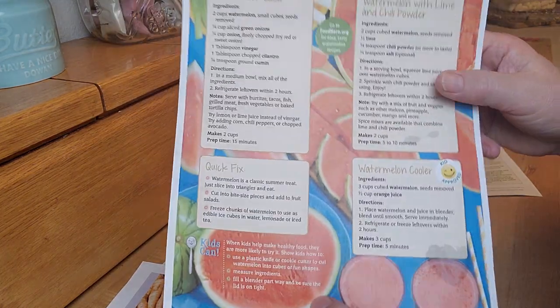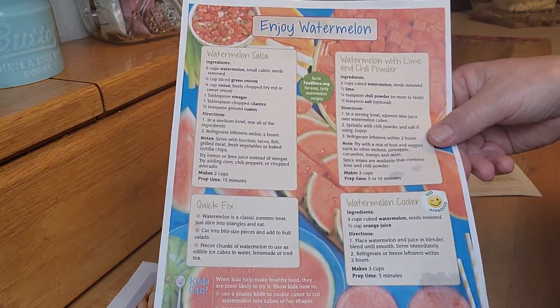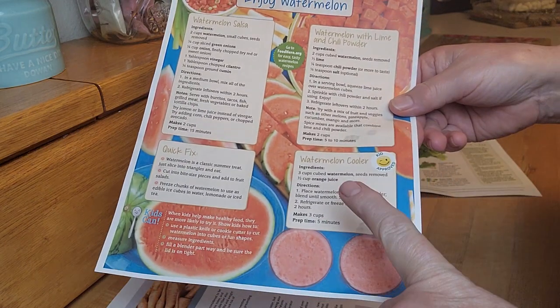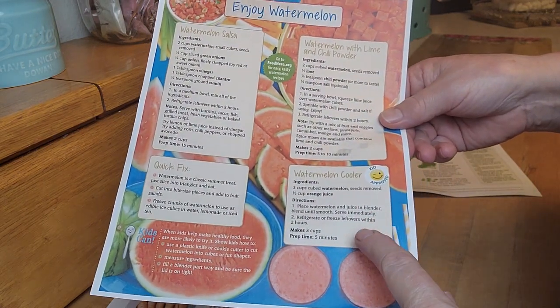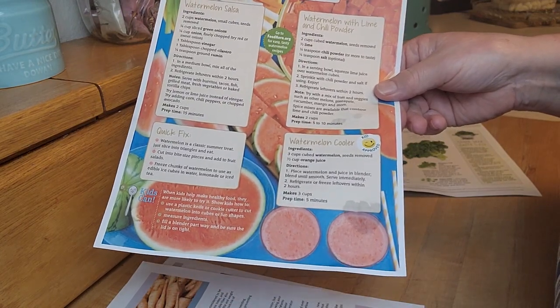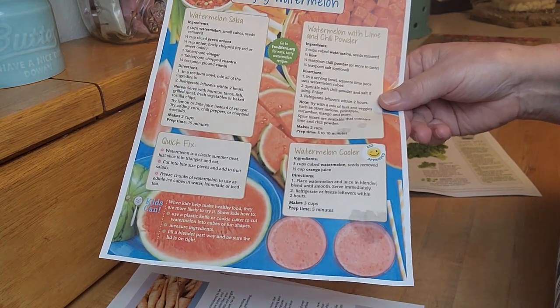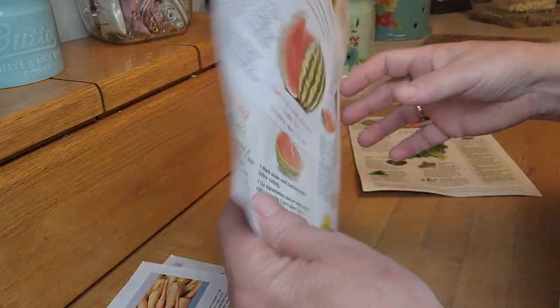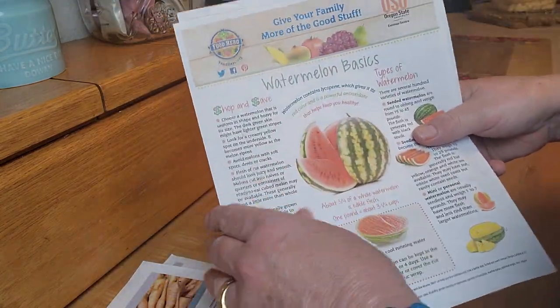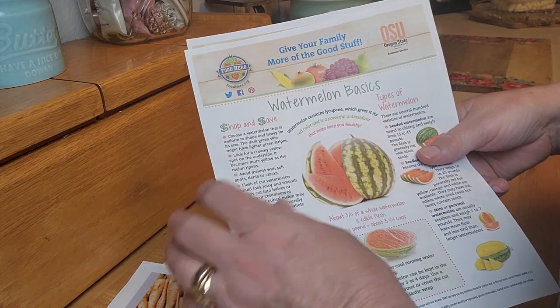And then on the recipes, the reason I wanted this one is because there's a watermelon salsa. That sounds really good. But there's a watermelon cooler that is made with watermelon and orange juice, and it's blended, and that just sounded so good. So these are the print-offs. There's hundreds, but these are the ones I'm just showing you from foodhero.org.